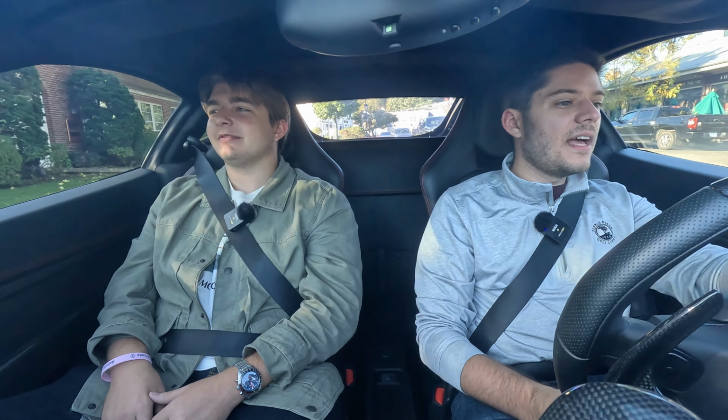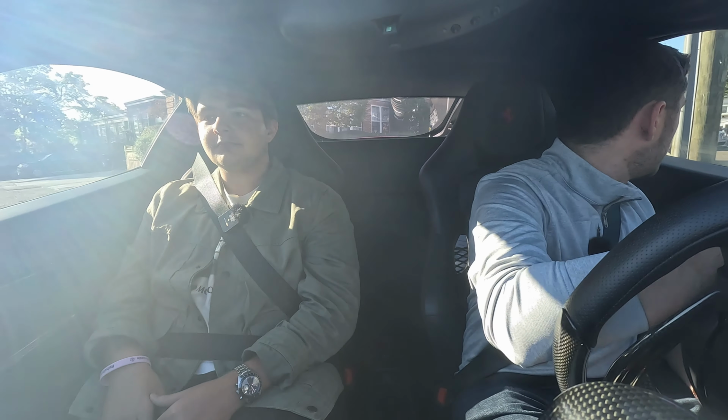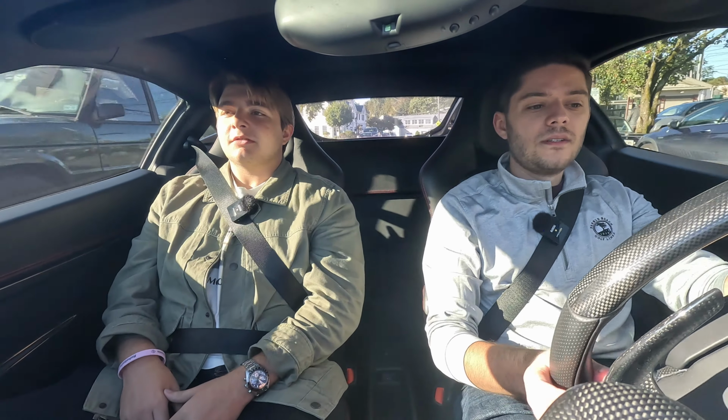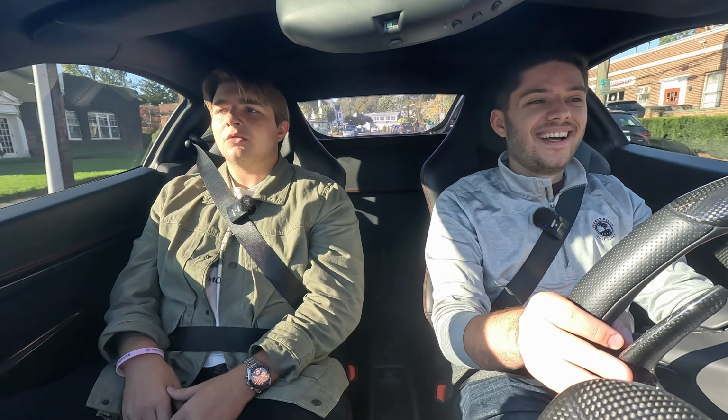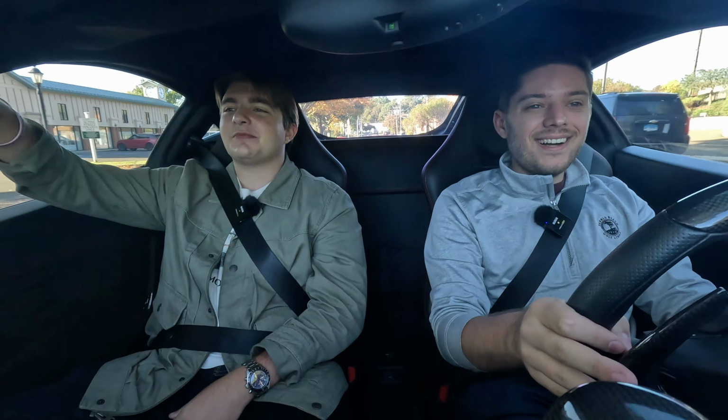Whee! All right, we're going 80! Woo! No, we're heading out from Zoombox in New Canaan. We're going to Hayfields up in North Salem. That was me just getting out of the parking lot. This thing is beyond insane.